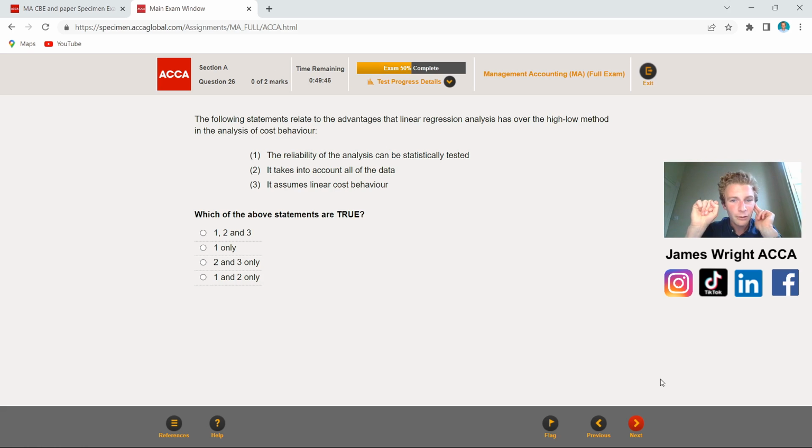It takes into account all the data. Yeah, that does. The high-low method doesn't. Remember when we did it on a previous question? It was the 10,000 units and the 6,000 units to get the 85%. That's where it didn't actually take into account the potential capacity. So for me, it has to be just 1 and 2 here.